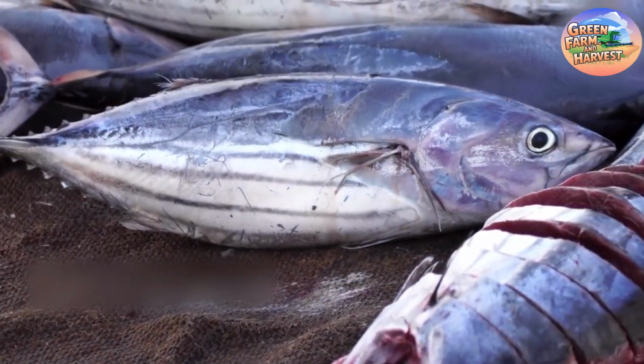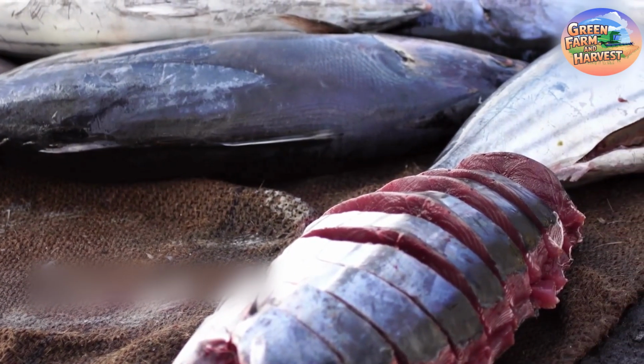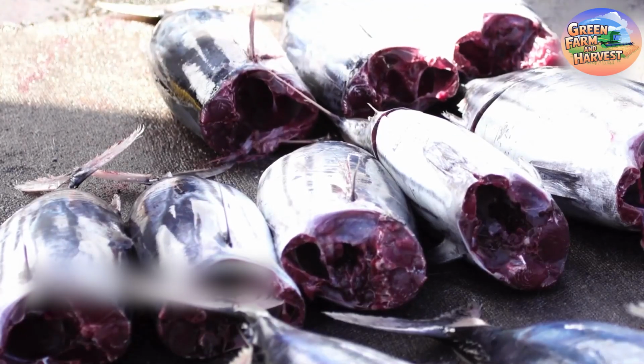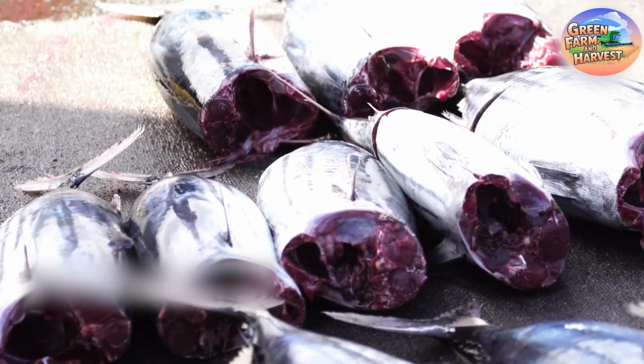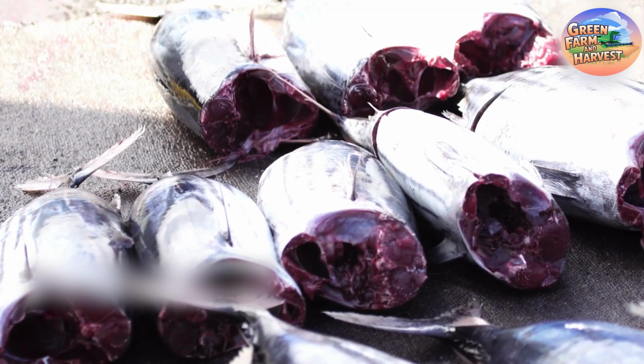Purse seine fishing is a highly effective method used to catch skipjack tuna, a species that plays a significant role in Japan's seafood industry. This technique involves deploying large nets that encircle schools of fish, effectively trapping them within the net's confines. Fishermen locate schools of skipjack tuna, often identified by their surface activity, and then release the net, which is designed to close at the bottom like a purse, preventing the fish from escaping.